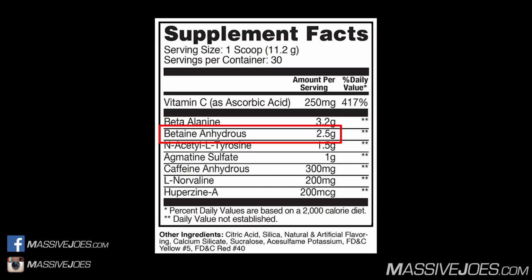Moving right along, we then get into betaine anhydrous, aka trimethylglycine. Betaine helps boost muscle protein synthesis through acting as a methyl donor. The way it does this is it transfers a methyl group to homocysteine, resulting in methionine. And methionine is what boosts protein synthesis, and in particular boosts the synthesis of creatine. So it's circumventing the need for creatine in this pre-workout formula. Clinical dose of betaine anhydrous for these effects is 1,500 to 2,000 milligrams. We have 2,500 milligrams, so we would go so far as to say it is overdosed.